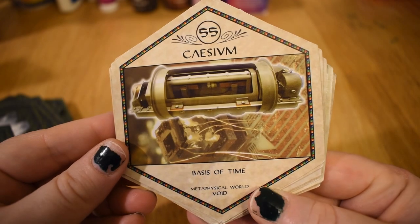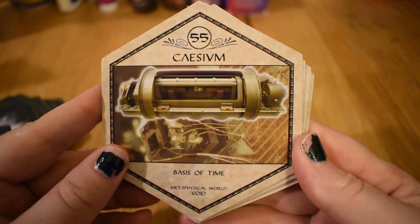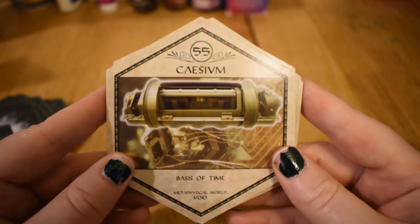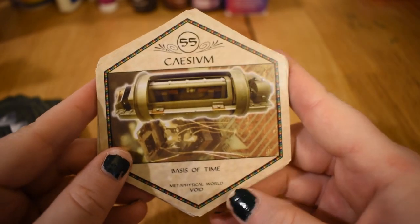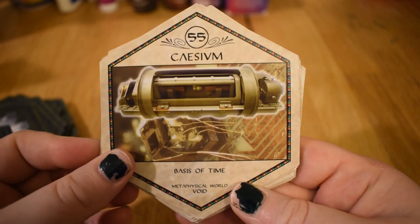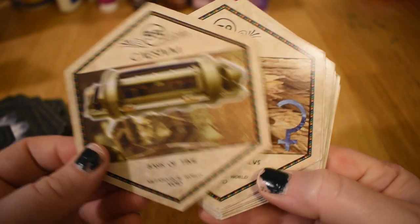Cesium, this is also part of that void. Basis of time, right? So this is an atomic clock. They use cesium to measure the speed of light. And that's what they use to measure our calendars with now, a cesium clock. So the basis of time.